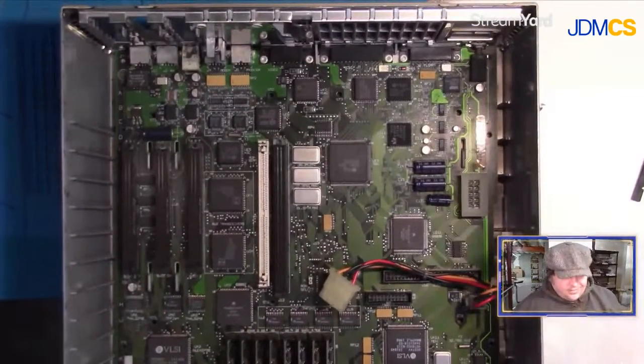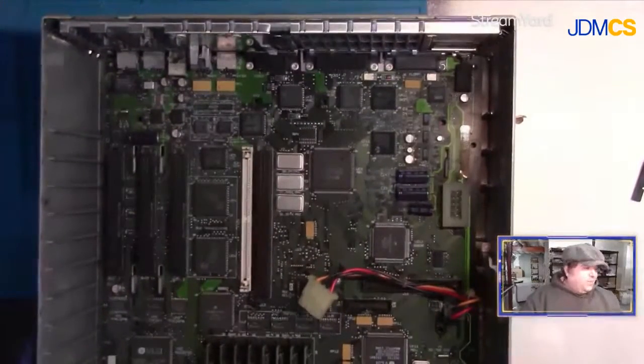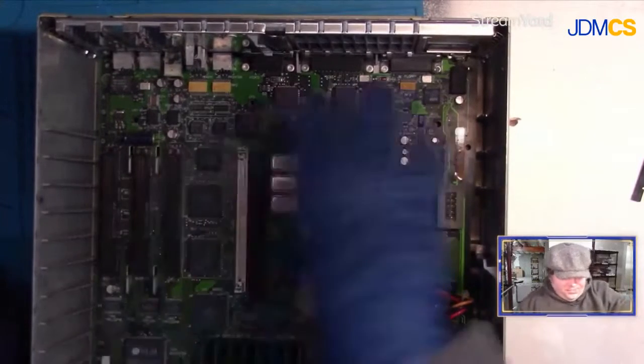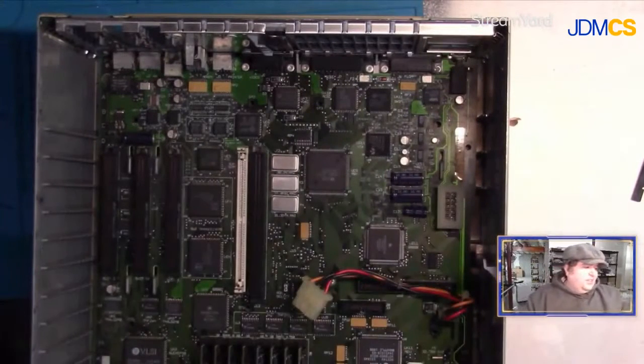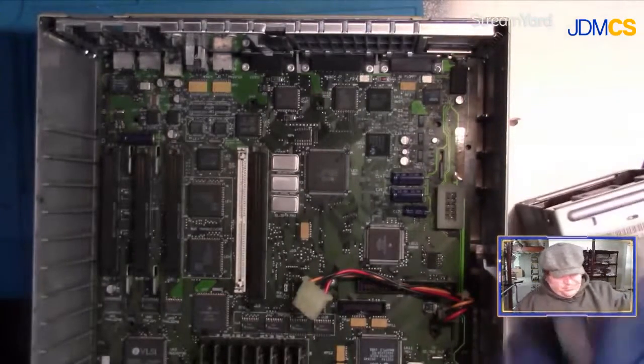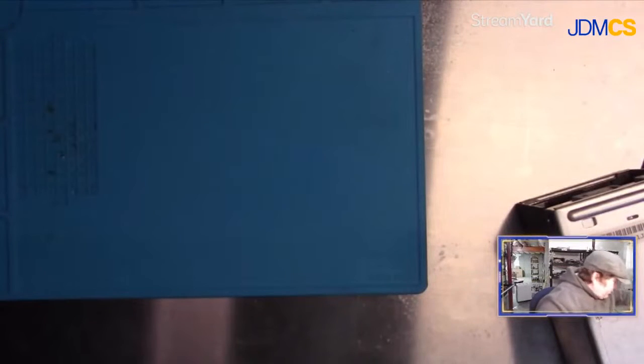So I will make sure I order parts soon. I actually have found caps for this. I'm going to take a look in the power supply here in a moment, because I hear things rattling around inside of it. So anyways, coming soon to a Macintosh near you.